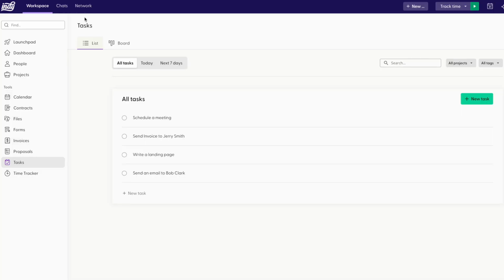So this is what a simple task list looks like. Just a few different tasks here that I've added, like schedule a meeting, send an invoice, write a landing page, send an email. There's not really any particular order to these tasks. And that's one way to make a task list. You can just have kind of a random order of tasks that you need to do for the day. But it's also not the easiest way to get work done.